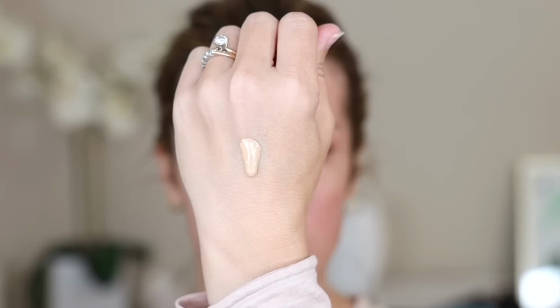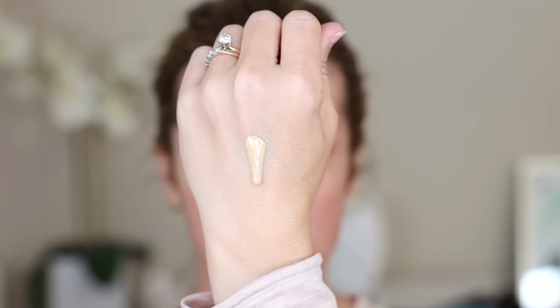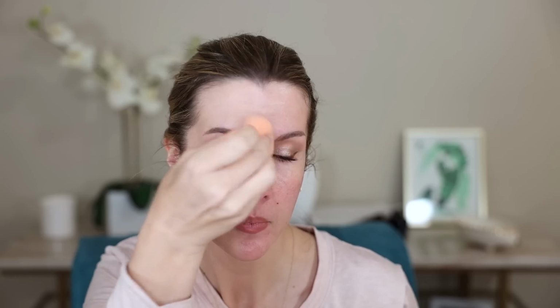So this has a thin consistency and a light floral scent to it that I don't notice after it's applied. This applies quickly and blends easily no matter what method I use, fingers, a brush, a sponge, but I don't feel a little bit goes a long way. I felt like I kept having to re-dip and apply more and more and more to get it to light medium or the medium coverage that they claim it provides.